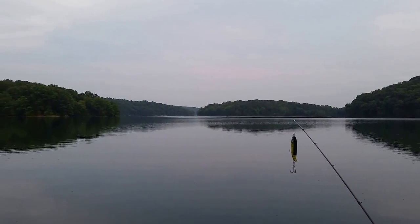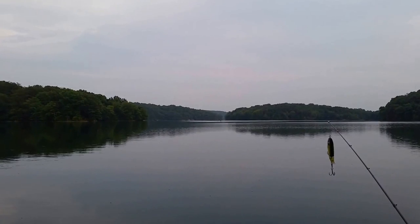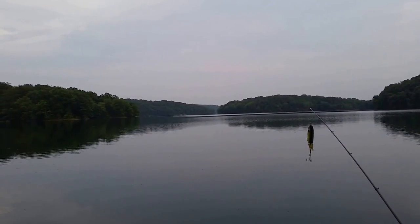If you can see it or not, it's just flying across the water. So that's the last we're going to see of it tonight. I'm going to get back to fishing.